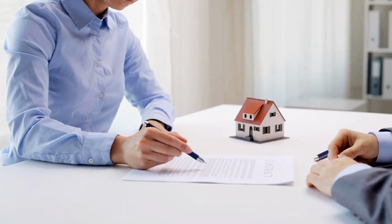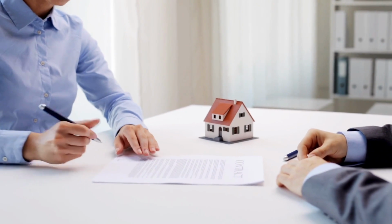Once your offer is accepted, the earnest money deposit is held in an escrow account until closing. Basically, that means a neutral third party, usually a title company here in Florida, holds onto the money until everything is finalized. That way, you and the seller can rest assured that everything is fair and square. When it comes time to close on the house, the earnest money deposit will be applied towards your down payment. So in a way, it's like you're already starting to invest in your new home.